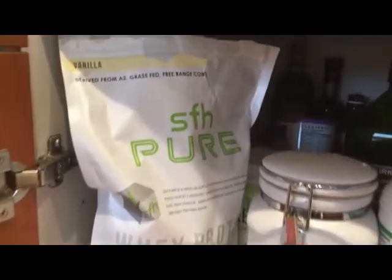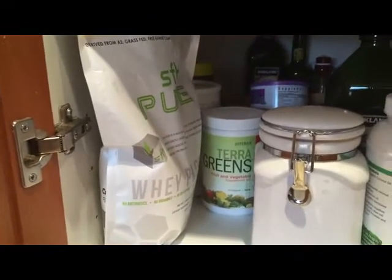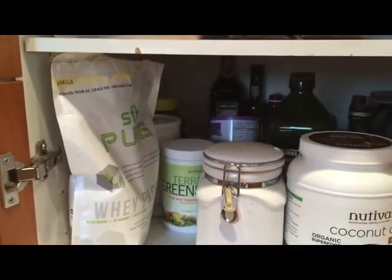So I have that in the morning on my way to my workouts with my doTERRA greens. So that's just a great way to get your greens in. So I just have half that on my way to the gym and half on the way home.